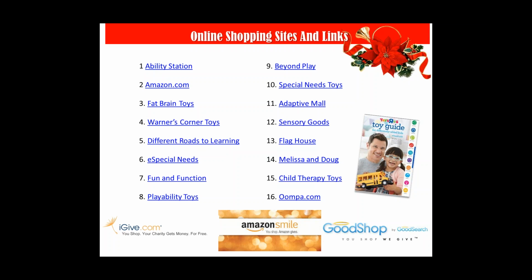Now right below there is iGive.com, Amazon Smile, and Good Shop by Good Search. Now these are websites that will donate a percentage back to the Angelman Syndrome Foundation when you're shopping online. So it doesn't cost you anything to donate. They will go ahead and donate a percentage back to the Angelman Syndrome Foundation. And of course, that helps us raise funds for AS research and family support. So just wanted to point that out to you guys as you're shopping online. We're right on time. We've got Black Friday this Friday, and then Cyber Monday coming up next week. So here are some good tools that you can use.